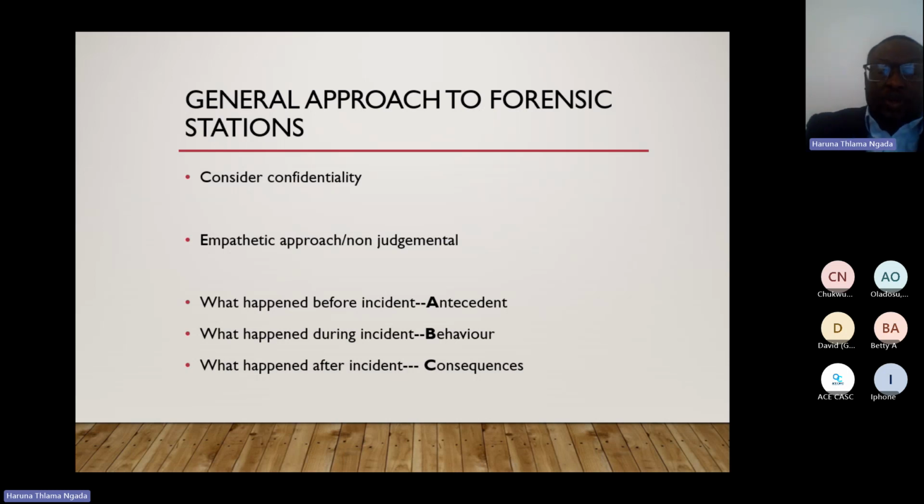Okay. So we should be empathetic, non-judgmental, and try to understand from them what's happened, why this issue has occurred. And we always think, when we are looking at forensic stations in CASC, about what happened before the incident, isn't it? That's the antecedent. Then what happened during the incident, that's the behavior, and then what happened after the incident.